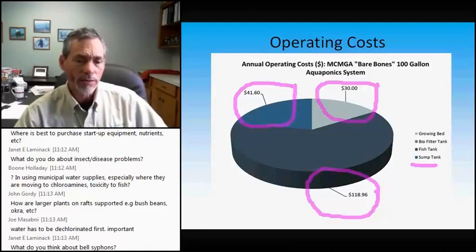Larger plants, bush beans, okra, etc. Yes, John, those are possible in the system.